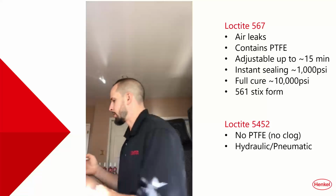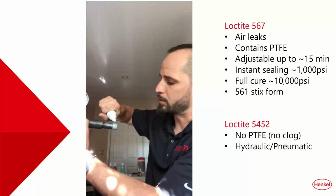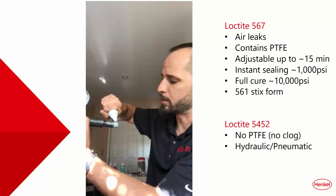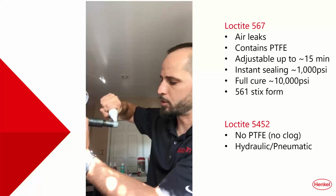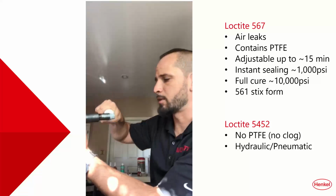But some of the products, so we have products that can help alleviate that inventory of the stuff that you're using as a sealant, but maybe not doing the job. So our 567 contains PTFE, which is what Teflon tape is made of. So it gives it that lubricity, so you can actually get the threads together. It's perfect for air leaks, and it comes with this great ribbon tip. So you see it has that flat edge tip, which is perfect for really getting the material into the threads.